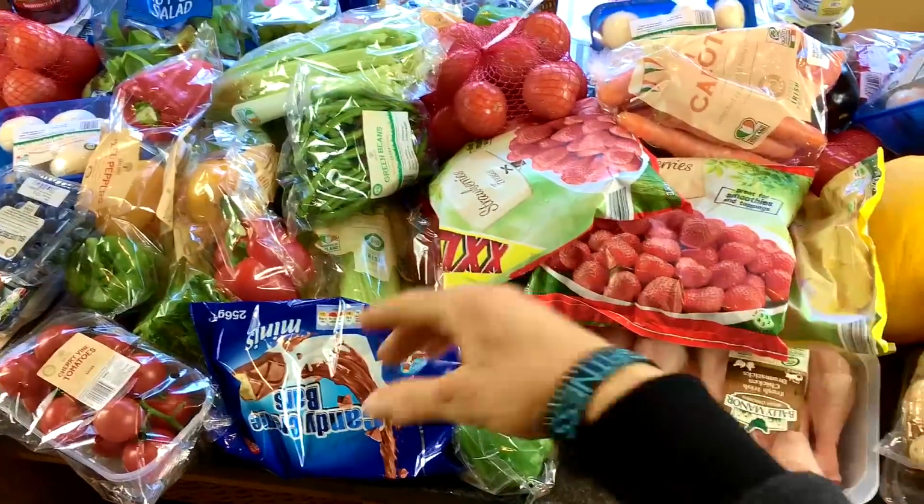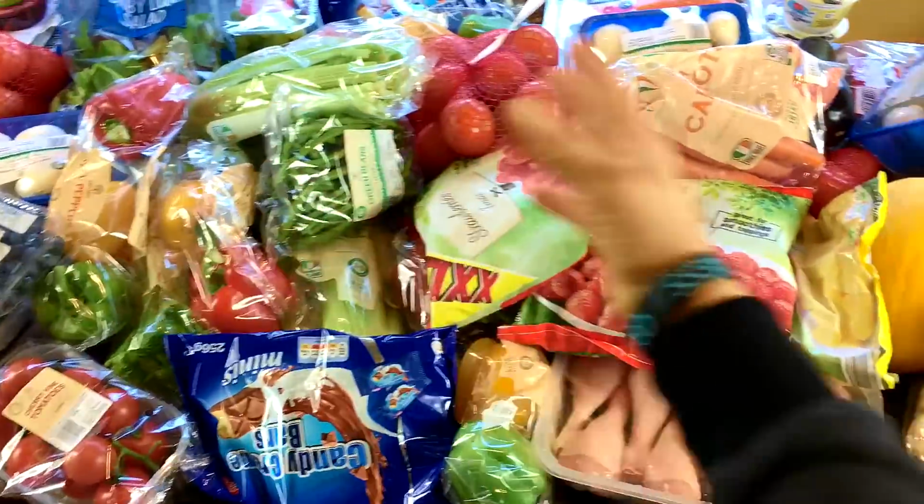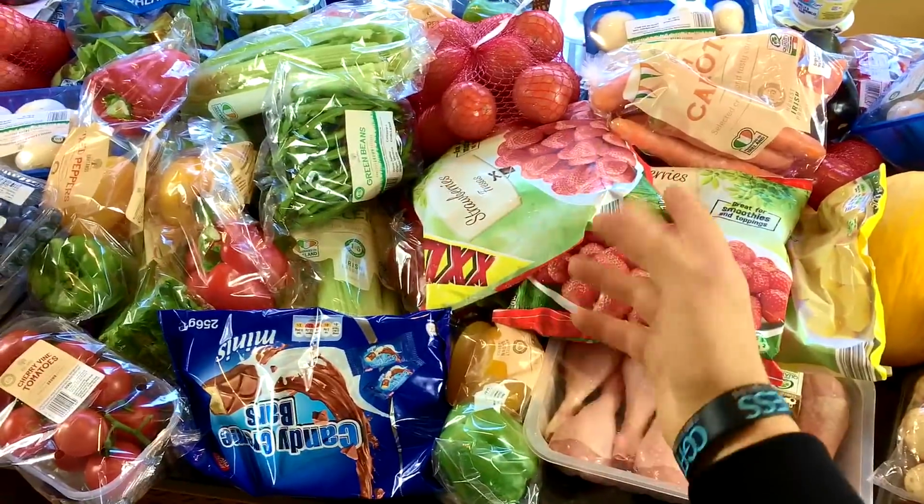So we are in Lidl, the motherland, numero uno, the first grocery haul to do. So let's bang this out of the way. And here we go, family, Lidl haul of the week. We have two hauls, we have Lidl and then we have Dunnes. Probably do that later, but yeah, let's go through this.